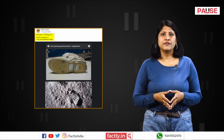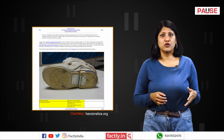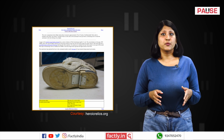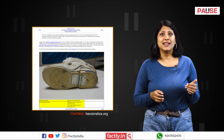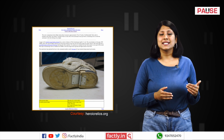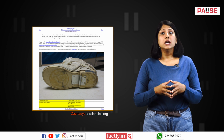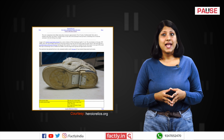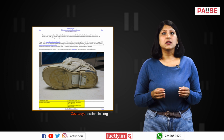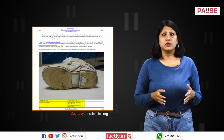Reverse image search of the first picture led us to the same photo in an article published on heroiclyrics.org. This article reported this as a picture of the thermomicrometeoroid garmented boot used in the Apollo A611 suit, which predated the A7/A7LB suit actually worn on the Apollo missions. This photo was reportedly captured on 19 January 2012 at the US Rocket and Space Center in Huntsville, Alabama. We could not find any other reliable information on this photo.